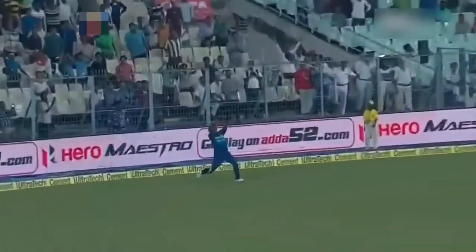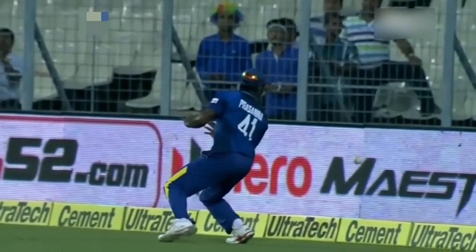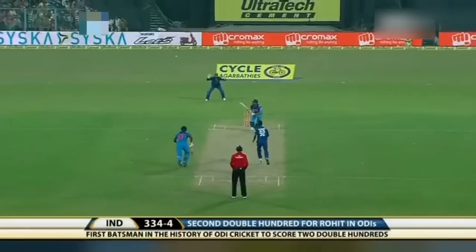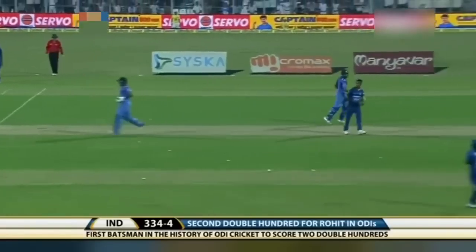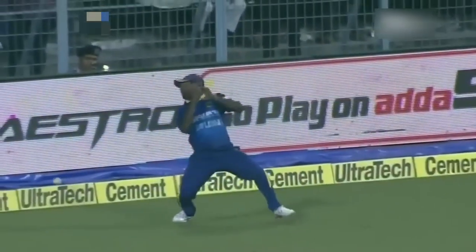There it is, there it is. It's gone above the waist according to the square leg umpire. Didn't quite time it in the middle. Maybe also a little bit tired. And that's it. That perhaps is the story of Sri Lanka in this series. Every century maker has been given a let-off. Every century maker. And now he's got 200. Whether it is Ajinkya Rahane or Shikhar Dhawan, they've all been given let-offs, and now you have Rohit Sharma given a let-off when he was 4, and then now again.